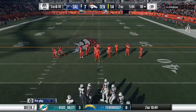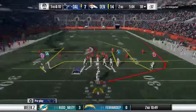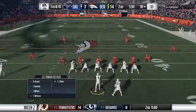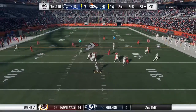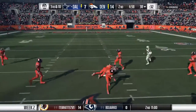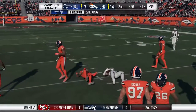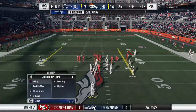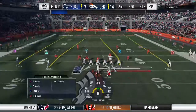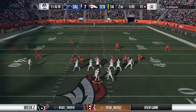So a third and 10, and defensively, a dime look, 6 DBs. To the air again, Prescott. Complete to Jason Witten. And he's taken down, but not before getting this across midfield and just shy of the 40. The 21 yards there as they convert on third.